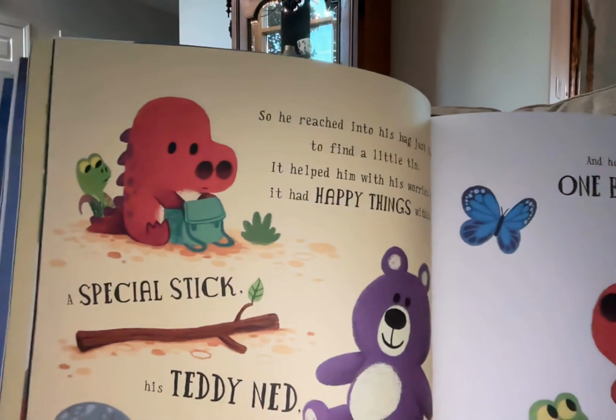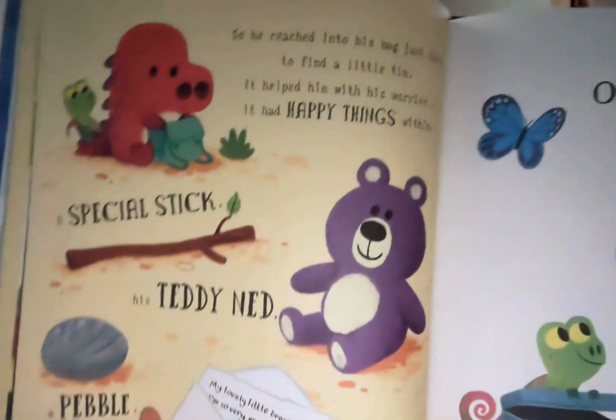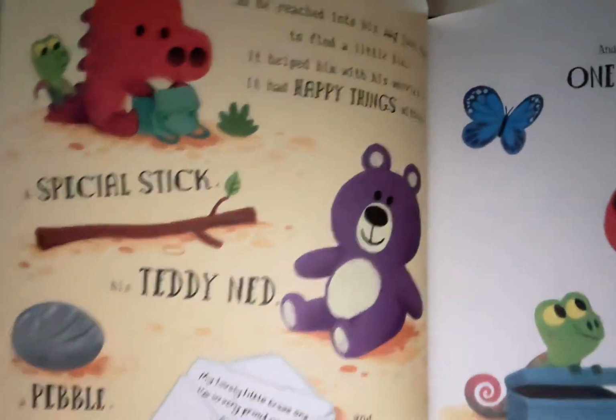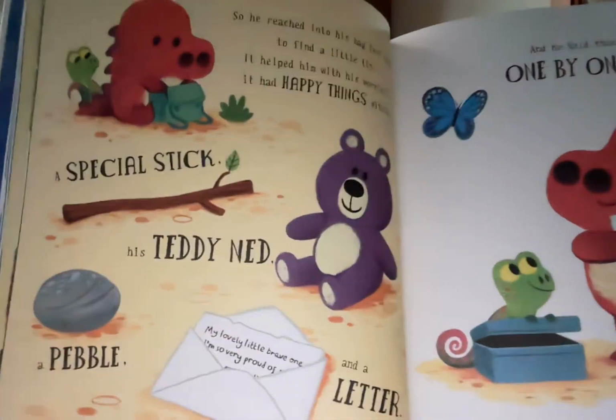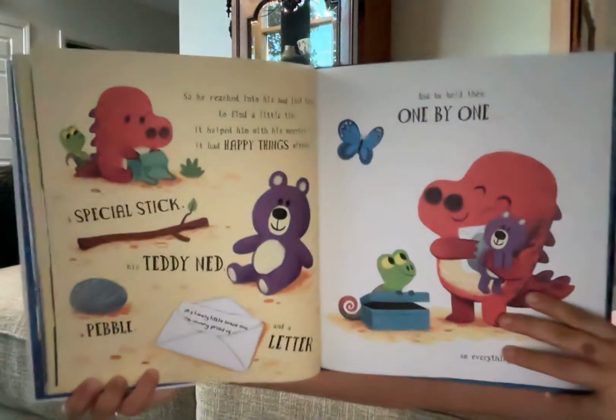There we see the Worrysaurus opening his backpack and his stick and his purple teddy bear and a gray pebble and a white envelope with a letter inside.